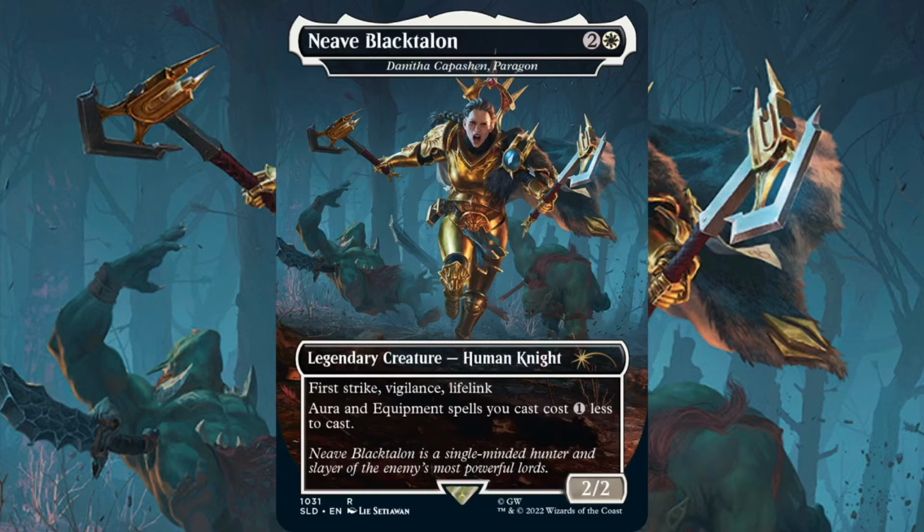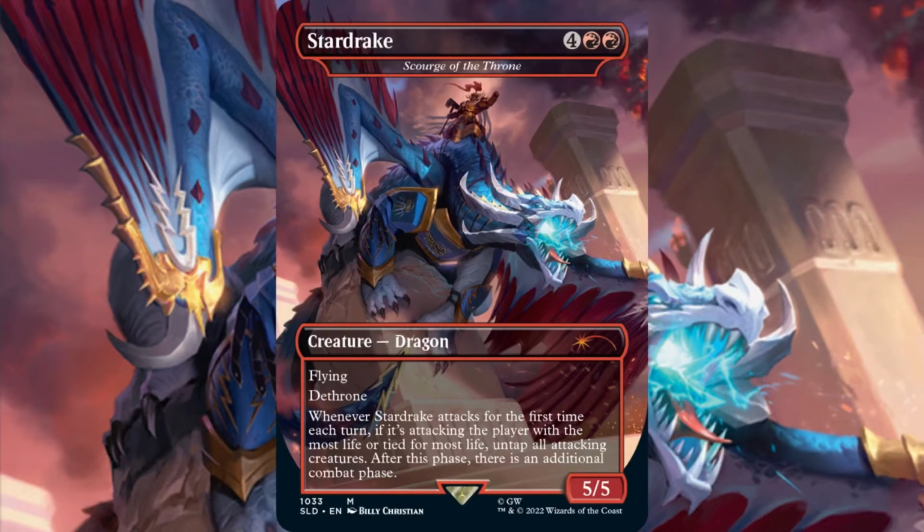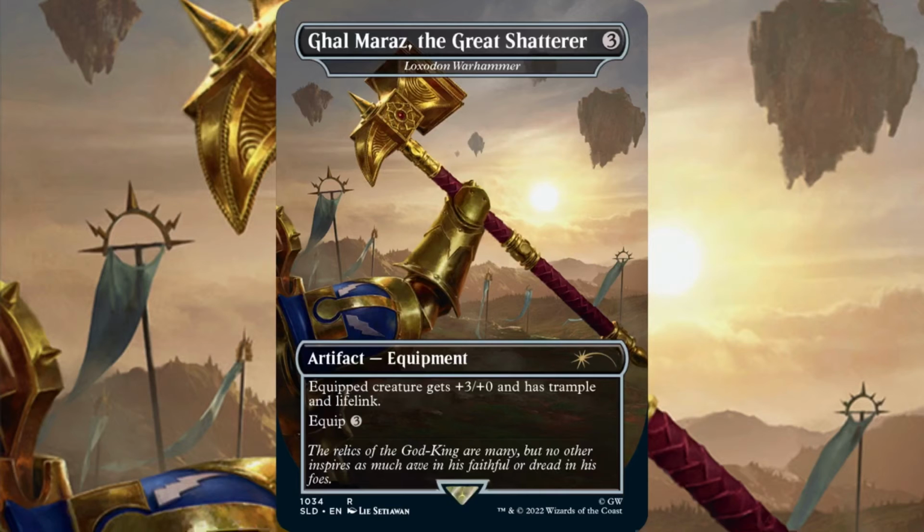Age of Simgar gives us Neve Black Talon, aka the 50-cent Denitha Capinshen Paragon, Archon the Everchosen, cool title, aka Najila the Blade Blossom, a $16 legend, Stardrake, aka Scourge of the Throne, the $17 Conspiracy Dragon. These creatures can all wield Gal Maraz, the Great Shatterer, aka the 50-cent Loxodon Warhammer. Warhammer's Warhammer. You get it.